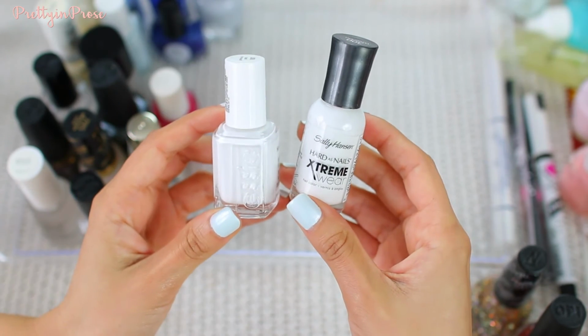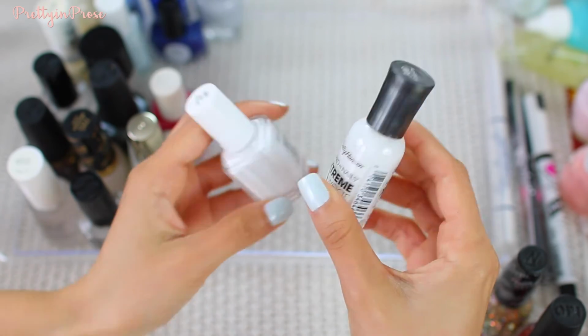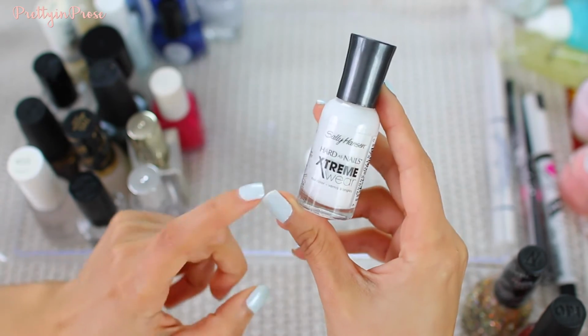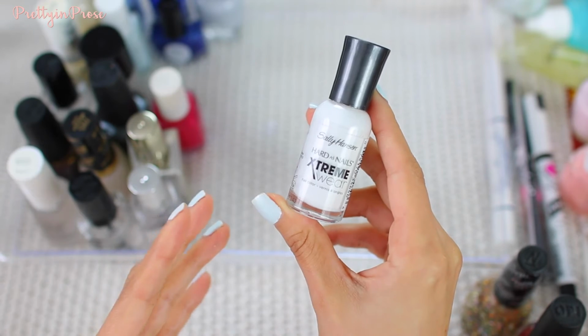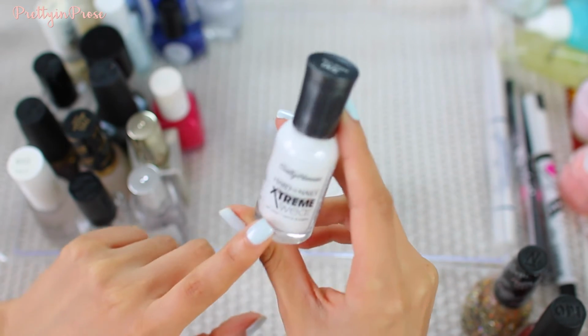I have a couple of different white nail polishes. This is Sally Hansen's White On, and I remember wearing this I think in last year's Declutter or maybe some other video where I was showing my hands a lot, and a lot of people were asking what I was wearing, and it was this.